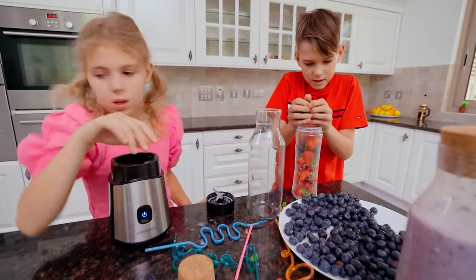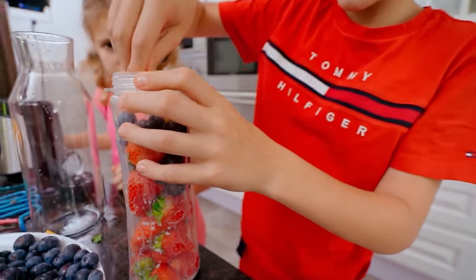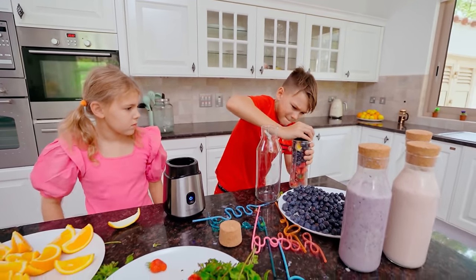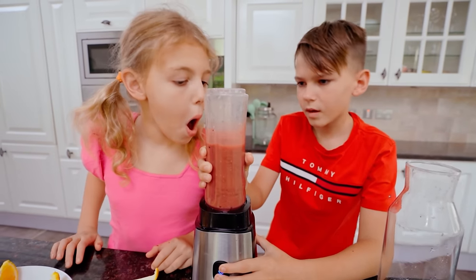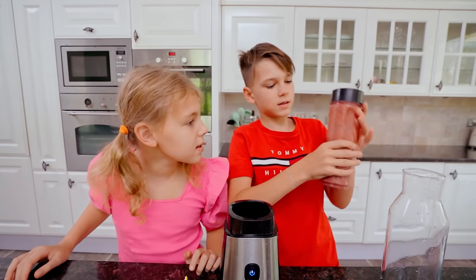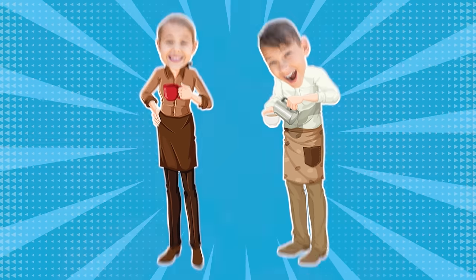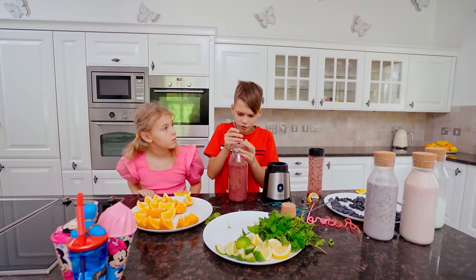Here we go! Maybe orange. One orange. Green! I think it looks better with this. Now it's smoothie. Yes. We have to do more. I want to try it.